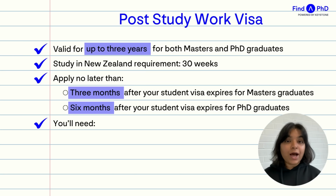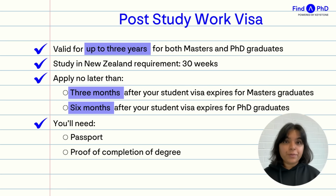The documents you'll need are your passport, proof that you've completed your degree like a degree certificate or an official letter, and proof that you meet the minimum financial requirements. You might also be asked for medical or police certificates. The best part is that this visa lets you work in any job, including being self-employed.